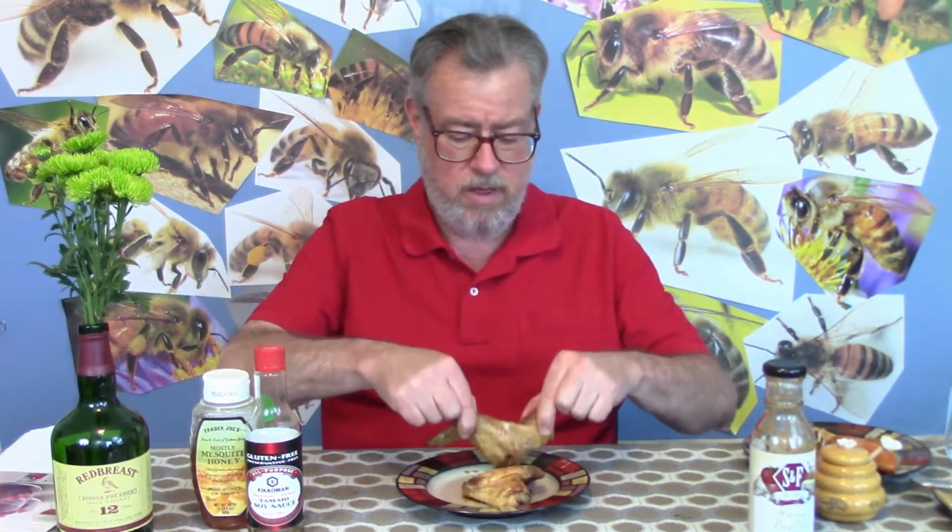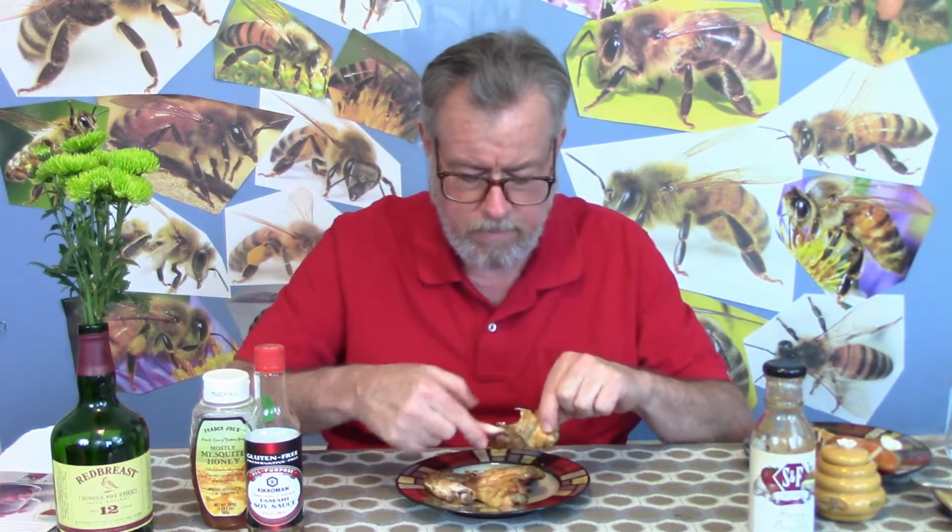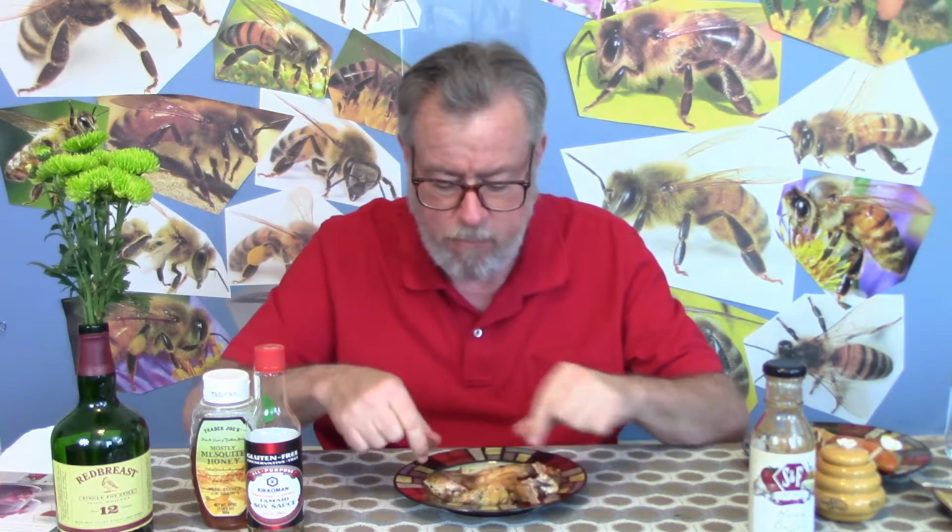So it's a little thinner than a lot of wing sauces, so a lot of it runs off. But it does still have some cling and stick to the wings. Salty. Sweet. I upped the ratio of honey to the soy sauce after my first try, and knowing it was going on wings.